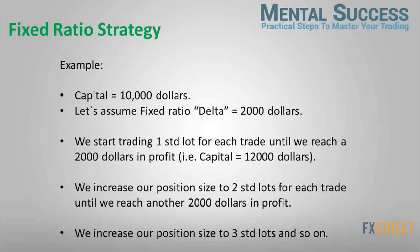So what is the role of delta? This is better illustrated with an example. If we have a capital of $10,000 and started trading one standard lot per trade, and we figured out that our delta factor is $2,000, then we would trade one standard lot until we gain $2,000 in profit, meaning that we will enter the market using one standard lot for every trade until we reach $12,000. Once we reach that number, we will increase our position size to 2 standard lots for each trade. That would happen until we reach another $2,000 in profit, and we would increase our position again to 3 standard lots, and so on.